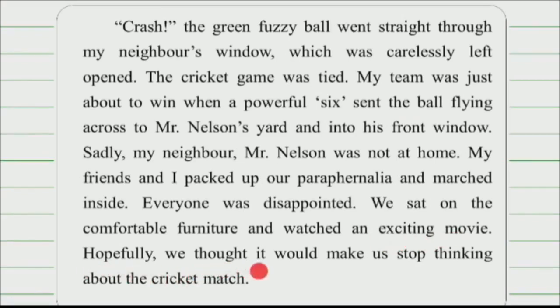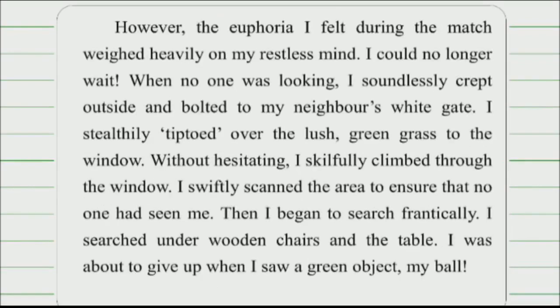Hopefully, we thought it would make us stop thinking about the cricket match. However, the euphoria I felt during the match weighed heavily on my restless mind. I could no longer wait. When no one was looking, I soundlessly crept outside and bolted to my neighbor's wide gate. I stealthily tiptoed over the lush green grass to the window.